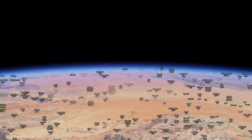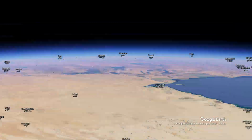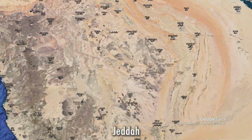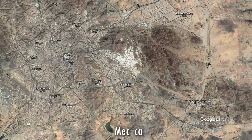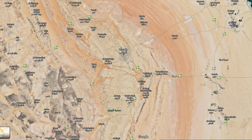Many of these people live in the capital city Riyadh. Look at this huge city. Other big cities are Jeddah, touching the Red Sea, and Mecca, an important Islamic pilgrimage site. Let's take a closer look and zoom in with Street View. And let's start with the capital city. So the capital city lies in the center of the country, in between these two strings of deserts.